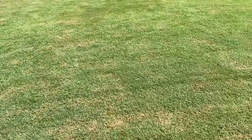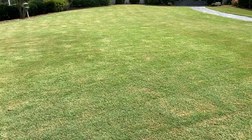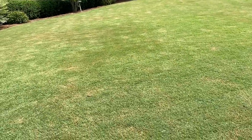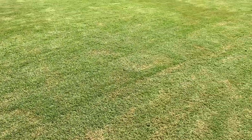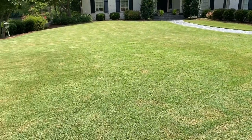Treated this one last night. He's got fescue in the back. This is Bermuda. Combination of things here. I think we got a little bit of dollar spot in it, plus some uneven ground and lower mowing. But I definitely think I saw a little dollar spot activity in it.